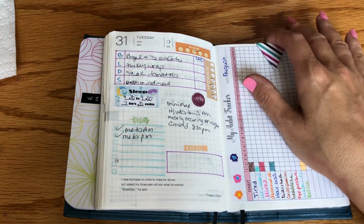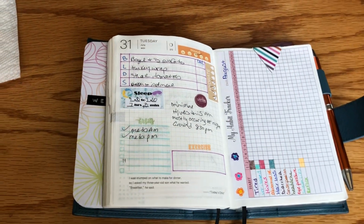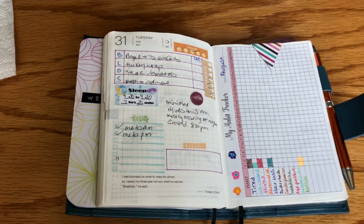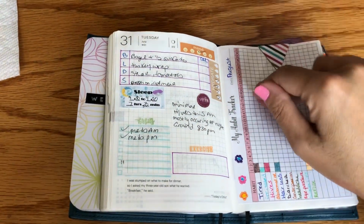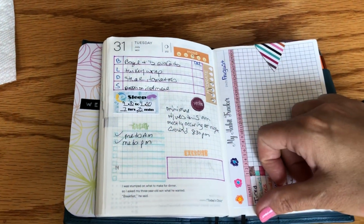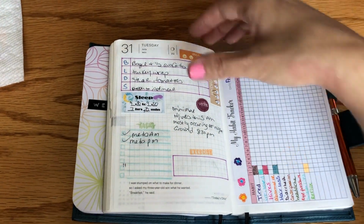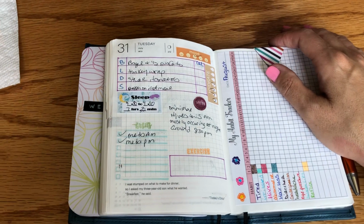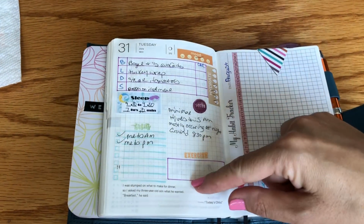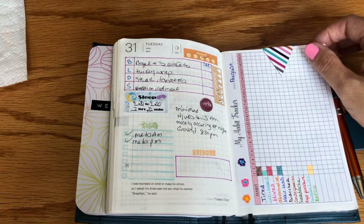So anyway, I did have a pull-out tracker in here I was using, but I figured, since I'm using this for all my health and wellness, why not do my tracking for my symptoms in this as well? So it just made more sense. Because I'm terrible at drawing straight lines, I mean, I'm really bad. I can do it here because of all the grids, but otherwise I'm awful at it.